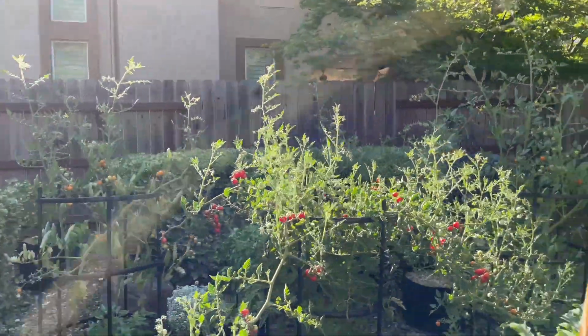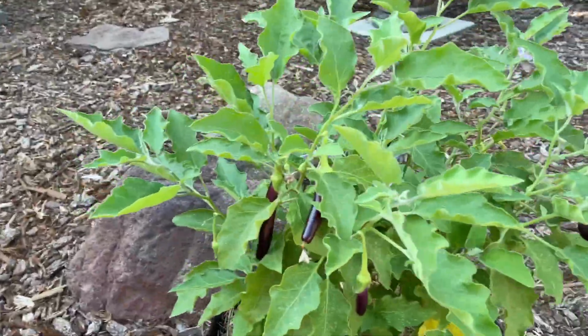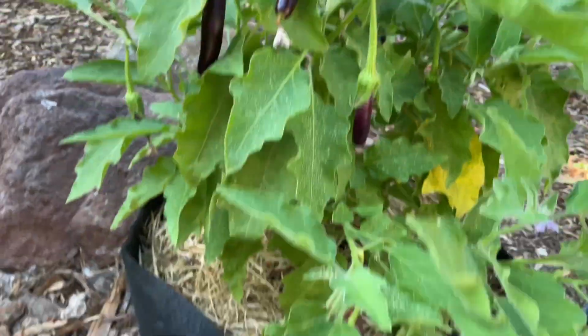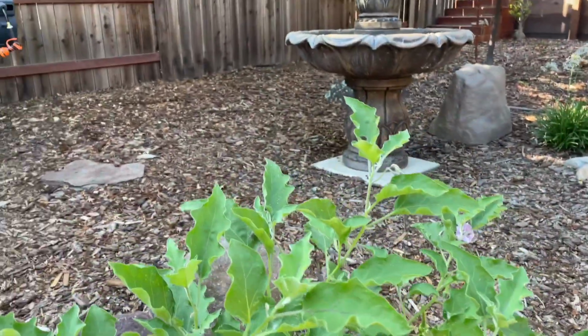All the tomatoes back there are looking good. The eggplant is covered in the Purple Longs. Oh, that one's probably overdone, so I probably should pull that guy off.